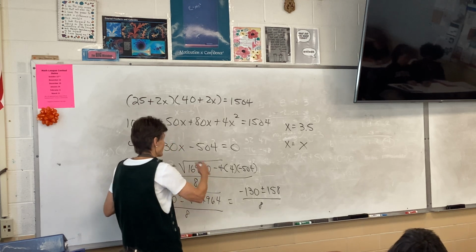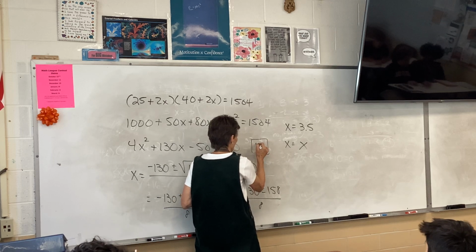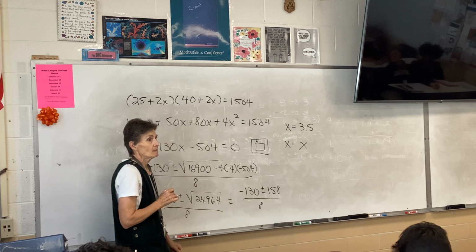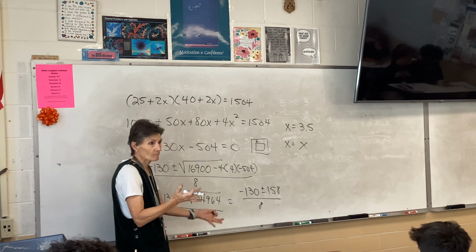And I know I erased my picture yesterday. Hopefully you have it written down. But remember, what was x? X was the width of the walkway. So it can't be negative. So how wide is the walkway? 3.5.